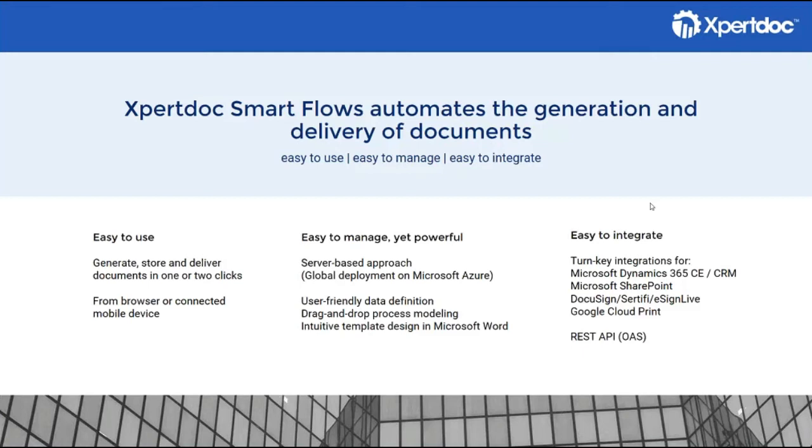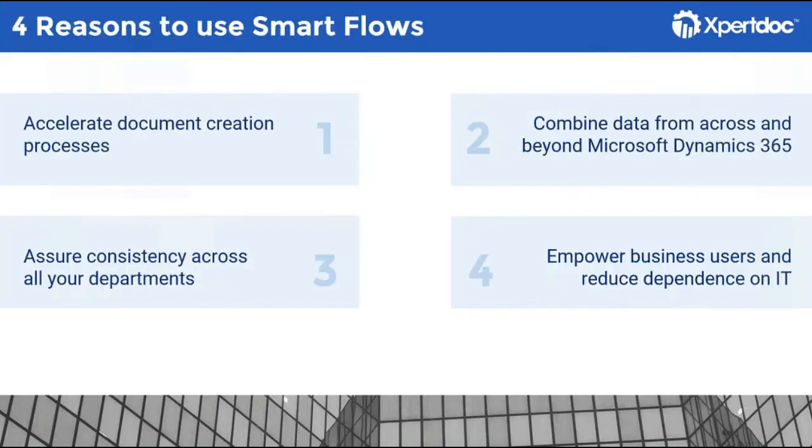So the title of this presentation, like Adam said in the beginning, was something with 4 reasons to use Smart Flows. Well, summarizing what was mentioned before: what is this all about? It's really giving power to your end users to accelerate document creation processes. That's a very important reason why you want to do that.